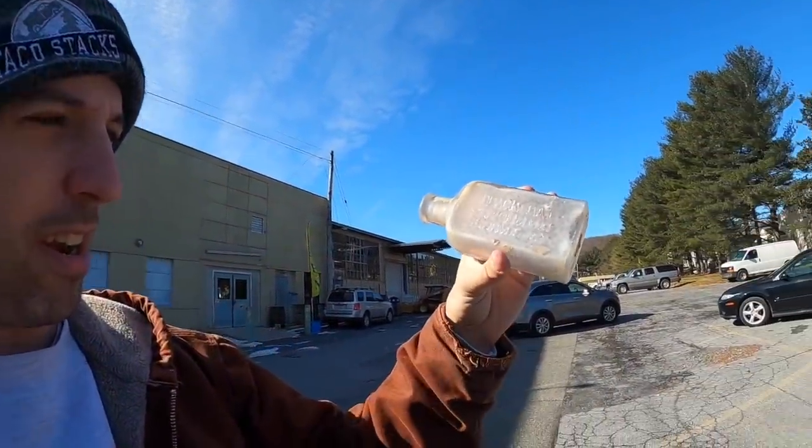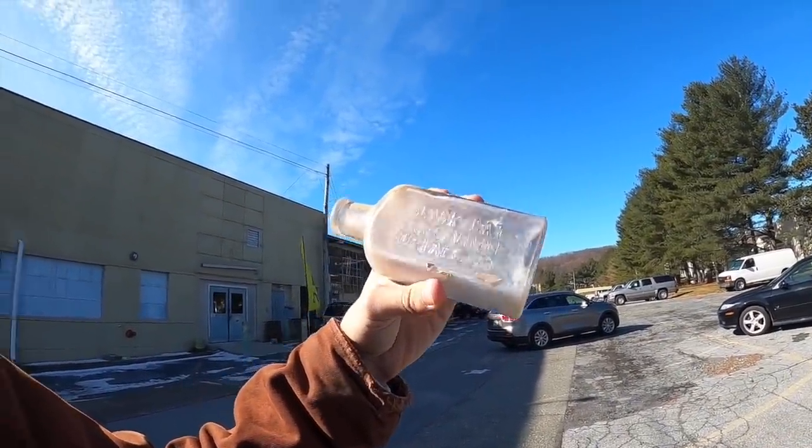It looks like it has some paint on it, or that's what it looks like. I don't know if I'll be able to get out that cloudiness, but 50 cents for an embossed bottle, I mean, come on, you know? Yeah, so I'll definitely stop by here again in the future. The only thing is, I think they're only open like 3 days a week, so today is one of the days that they're open.